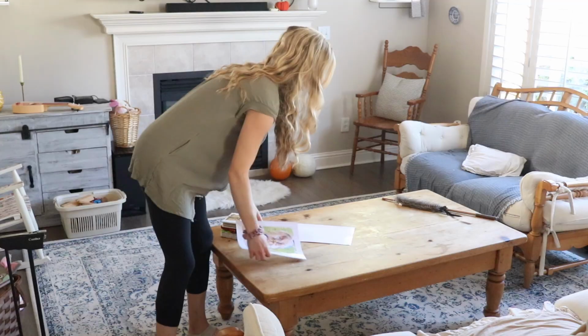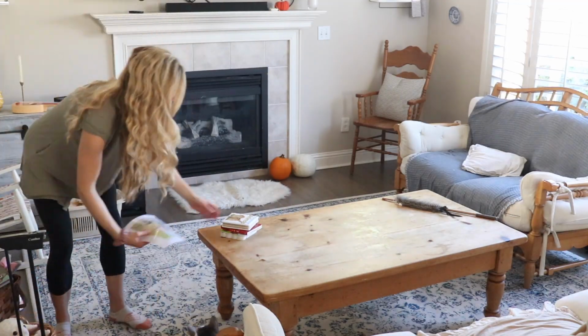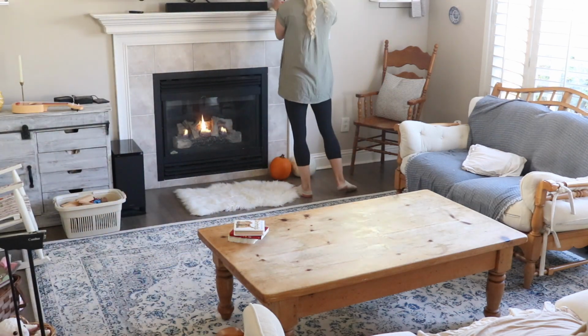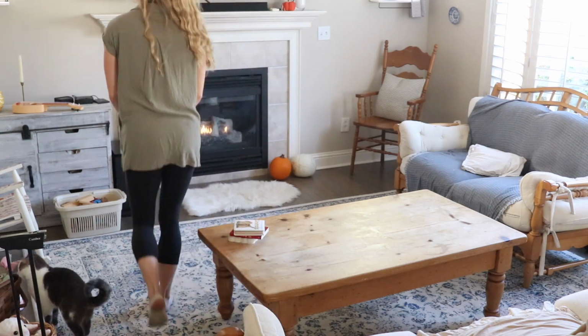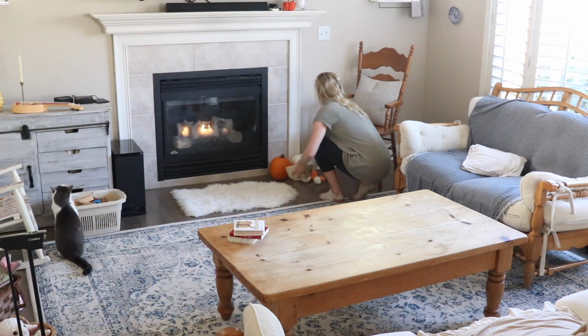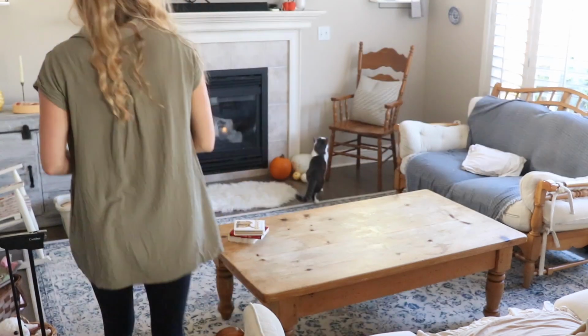This is the living room. We have a big great room here, so it's kind of living room, dining room, kitchen, all in one room. What I like to do here is just refresh the room, give it a nice vacuum, clean up the table, clean up the toys. We have a little basket that I keep a lot of Allison's toys in, and I just like to reorganize that.